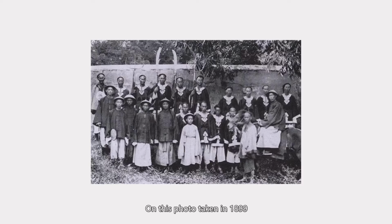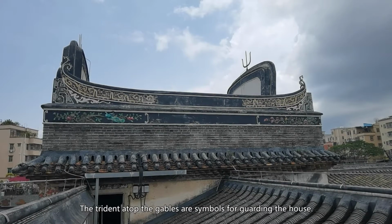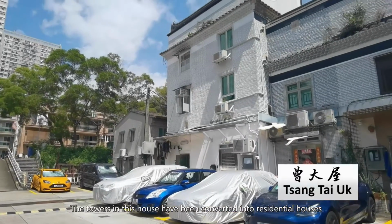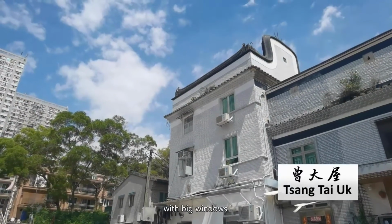On this photo taken in 1899, after the boundary of Shenzhen and Hong Kong was marked, the soldiers of the Qing Army were holding the trident. It's a traditional weapon in China. The tridents atop the gables are symbols for guarding the house. There is a gun tower in each corner of the house. The towers in this house have been converted into residential houses with big windows.